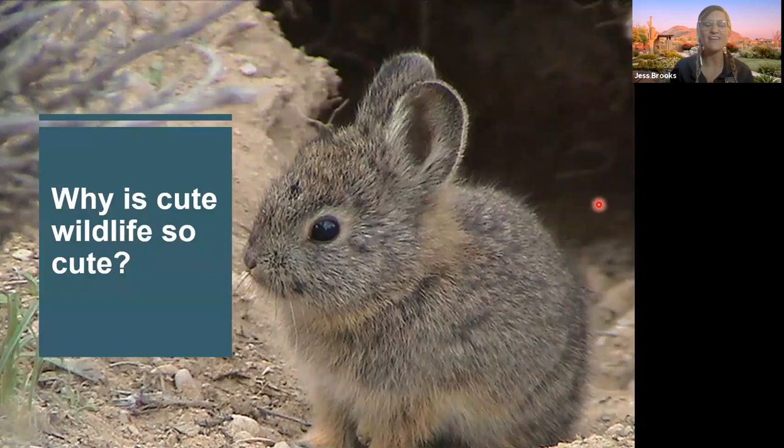All right, so why do we find cute wildlife so cute? Believe it or not, this is an adult animal. I won't tell you what species it is just yet. I will give you just a few moments to see if you can guess what species we're looking at. I'm gonna move my laser pointer out of the way too.